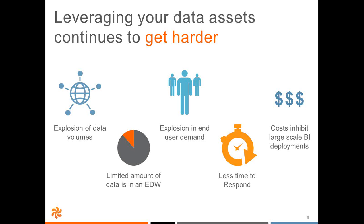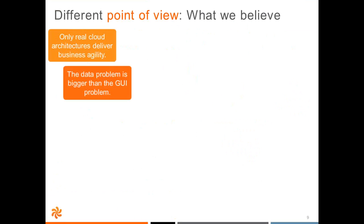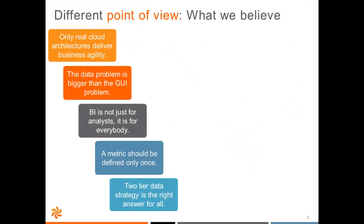Now, to address these concerns, Birst has developed its products from a different point of view. And really, what we have done from a Birst perspective is look at these 5 different points as trying to address those shortcomings that we see in the BI industry. So what are those different points of view that Birst has? Well, first of all, we think that only a real cloud architecture delivers business agility.